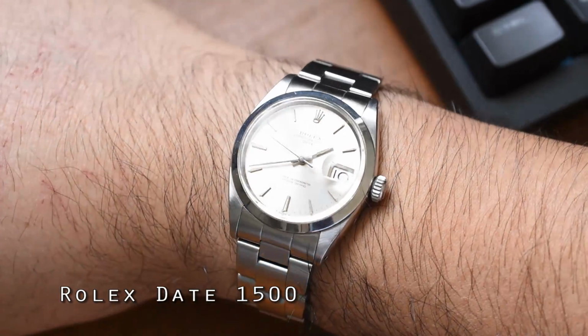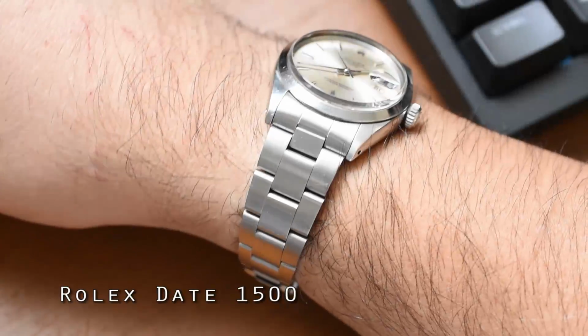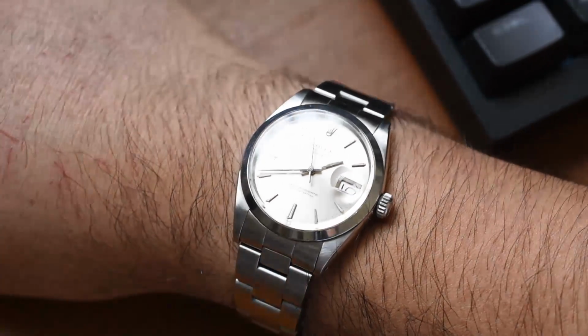So until then, we're going to move on to number 6 on the list, the Rolex Date 1500. Now, this is going to wear fairly similarly to an old school Rolex 1016. This has got a 34 millimeter Oyster case, threaded crown. It's simple. It's not too in your face. It does a whole lot of things.